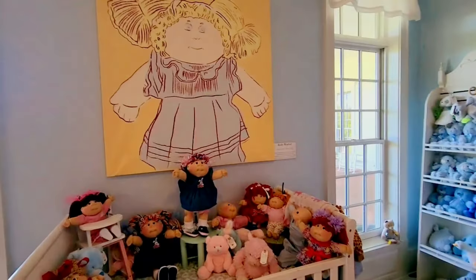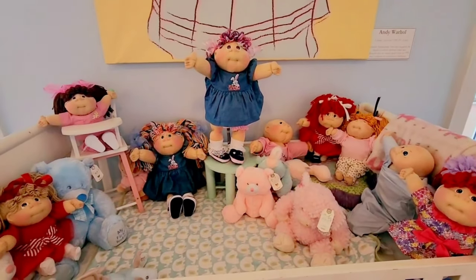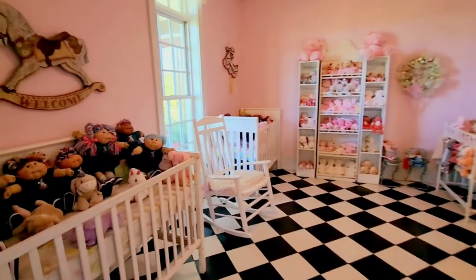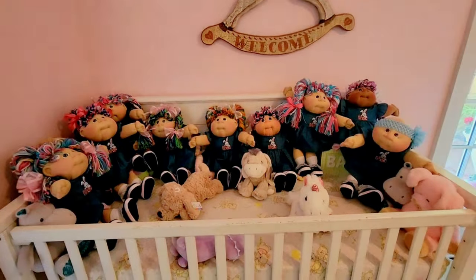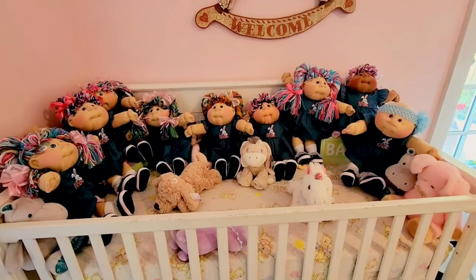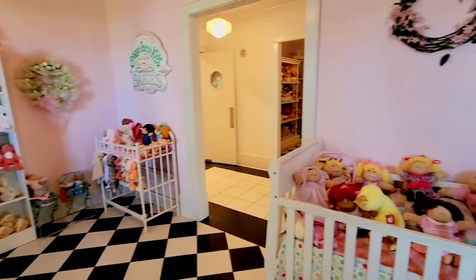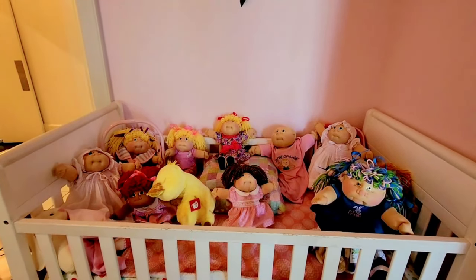And here we've got some of the Easter newborns with colorful hair. And in the pink nursery, we've got a whole crib full of Easter newborns. Aren't they precious? I'm really drawn to the one in the middle there. She might come home with me. And here we've got some more newborn babies. The bald ones are newborns. And more lullaby babies.